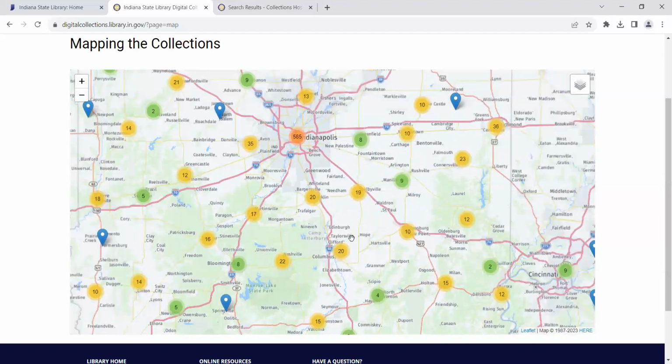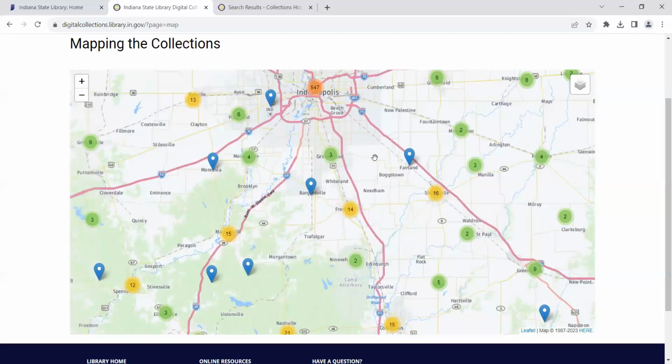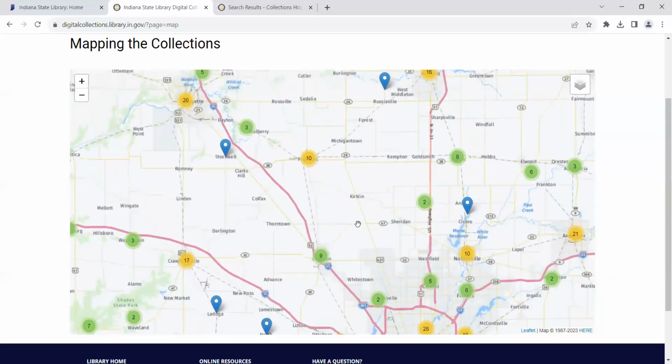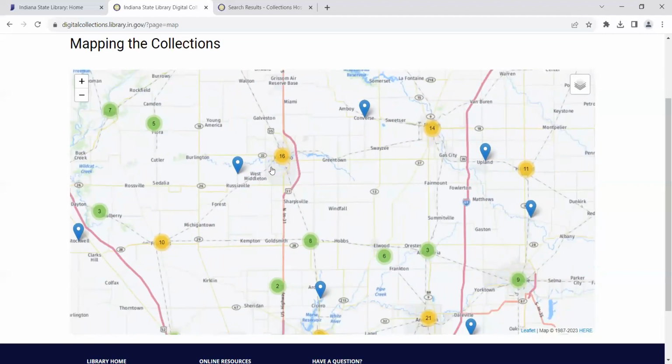This morning, I was just literally sitting at my desk going back and forth, watching the dots go back and forth. Yeah, it's just kind of fun. But it shows you what is in a specific area.